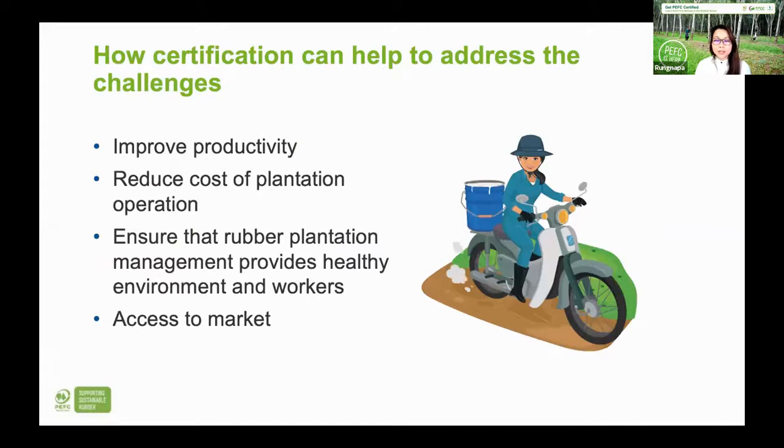Certification can somehow help to address these challenges. The first one is improved productivity. Why can certification improve productivity? Because under the requirement of the standard, the smallholder has to learn and apply good practice and the best solutions. That is proven, they can bring this knowledge to their farm, and they can get more productivity. Also some other standards such as GAP, good agricultural practice, can be implemented in their plantation and can also be accepted under the SFM standard.